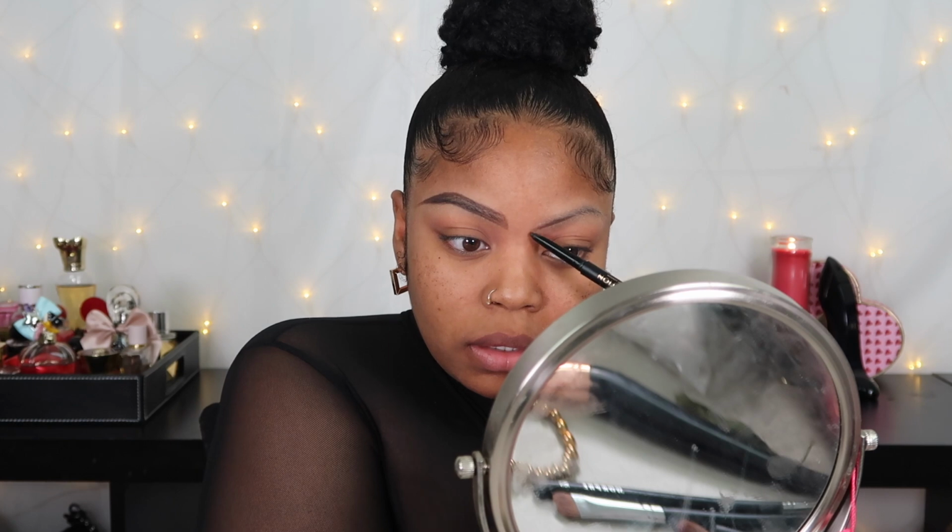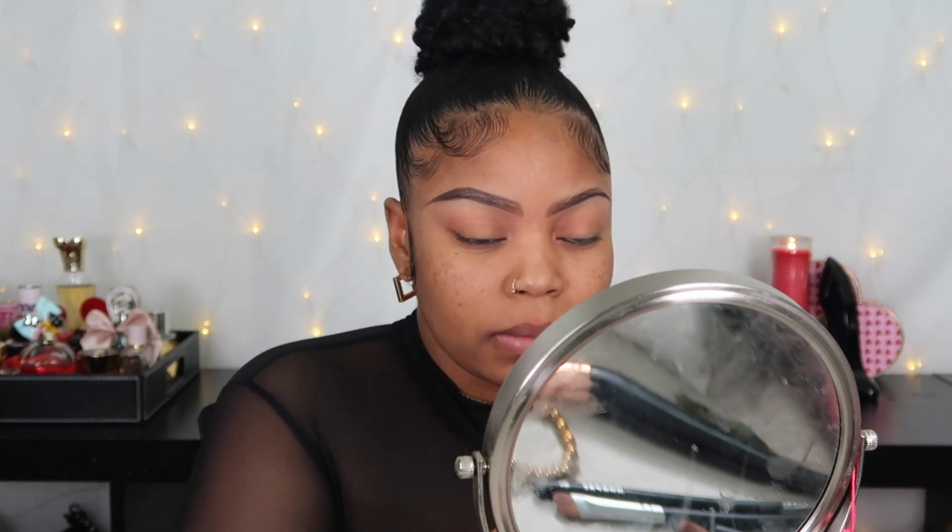Again, you line the bottom portion, bringing it in to create a more narrow effect, and extend it out. This is just the perfect brow pencil, you guys. I love this brow pencil so much. I will never use anything else. And it's only $6. And you can't mess your brows up using this.